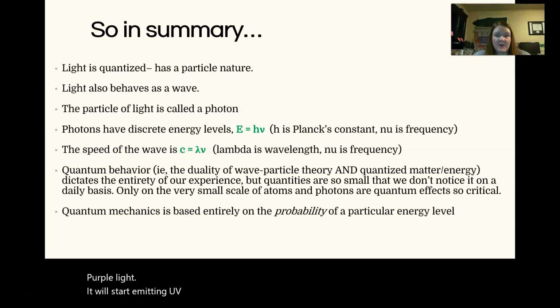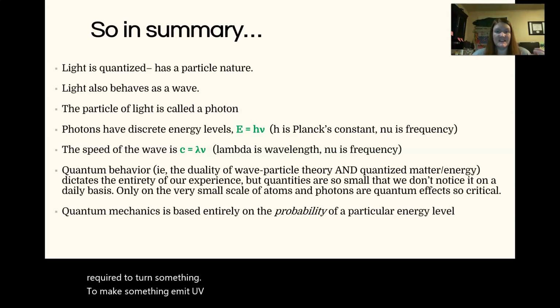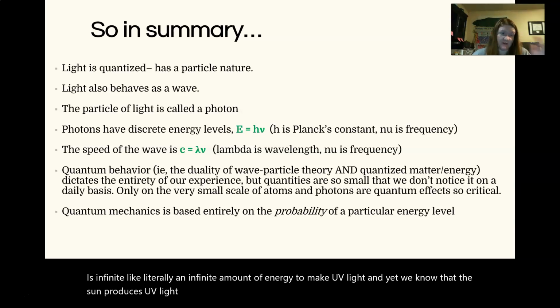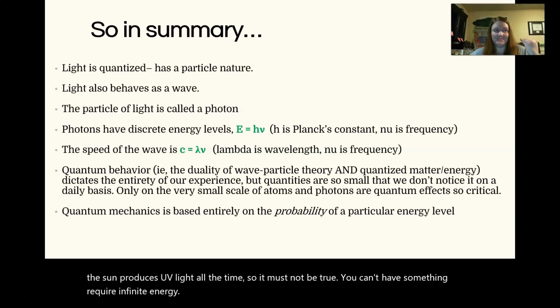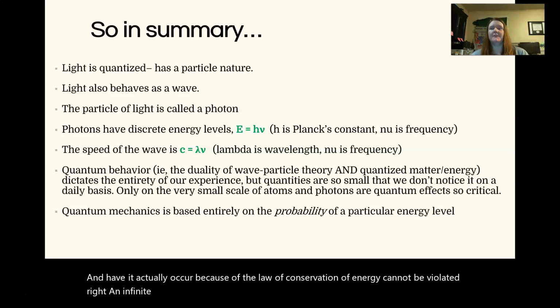Newtonian physics calculates that the amount of energy required to make something emit UV radiation is infinite, like literally an infinite amount of energy to make UV light. And yet, we know that the sun produces UV light all the time, so it must not be true. You can't have something require infinite energy and have it actually occur, because the law of conservation of energy cannot be violated, right? And infinite energy would definitely violate that.